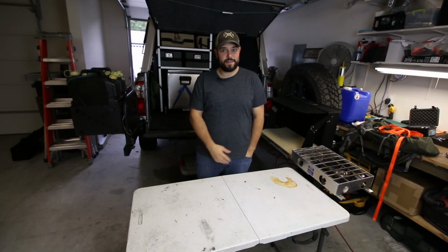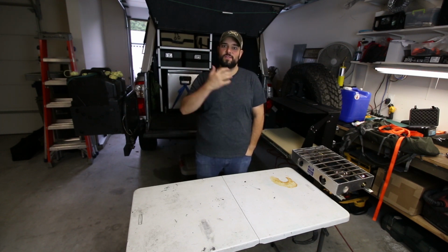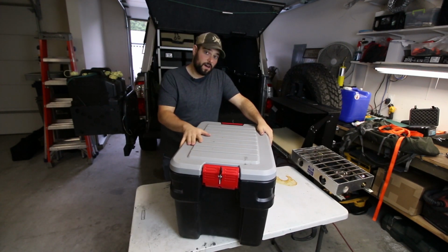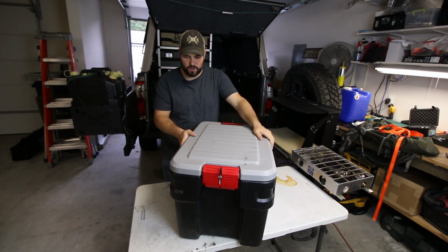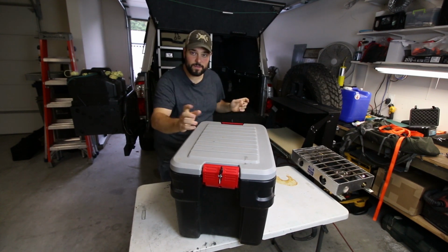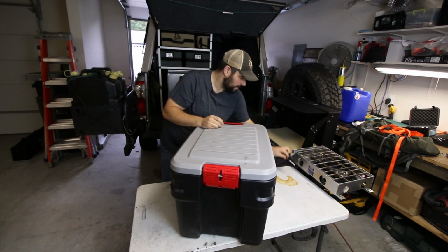Well, that brings us to needing to go through the third and final tote in the system, which is all of my kitchen utensils and kitchen pots and pans and all that kind of stuff. Right now I'm using one of the Rubbermaid Action Packers. They're really pretty sturdy totes, thick plastic all around them. I like them quite a bit. They have locking handles on the side. I use these little trailer hitch style pins to keep it latched so the lid's not flying around.